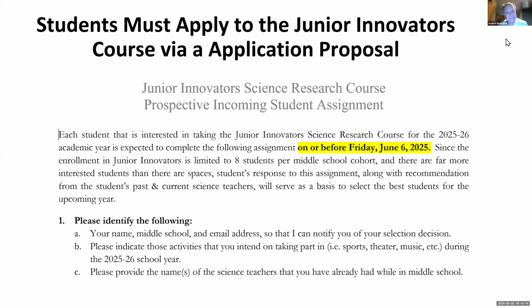So I need your name, middle school, and email address, so I can notify the child of the selection decision. I do ask about the activities that the student intends to take part in, because if I see that it's really an incredible amount of commitments, I want to have an honest conversation with your child to say, hey, this may or may not work. I would certainly set the expectations for the amount of time it would take. The course is basically 45 minutes per week.